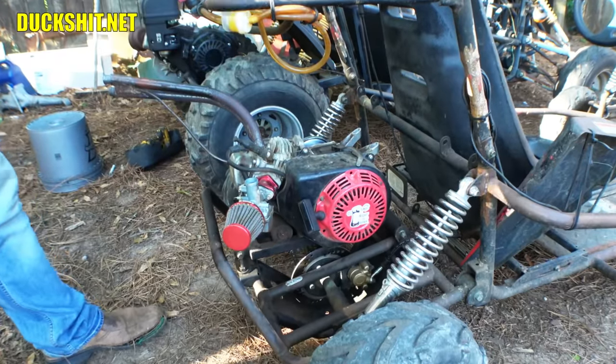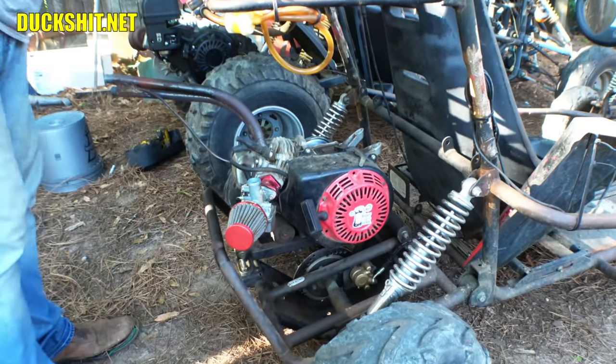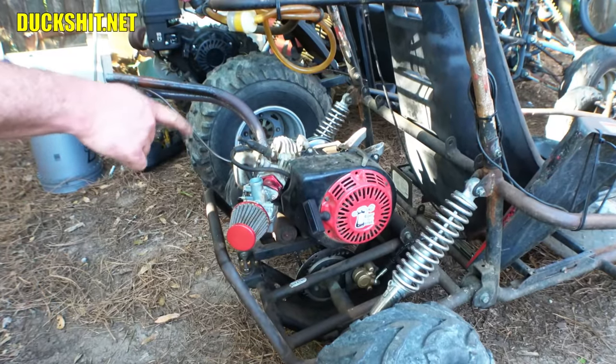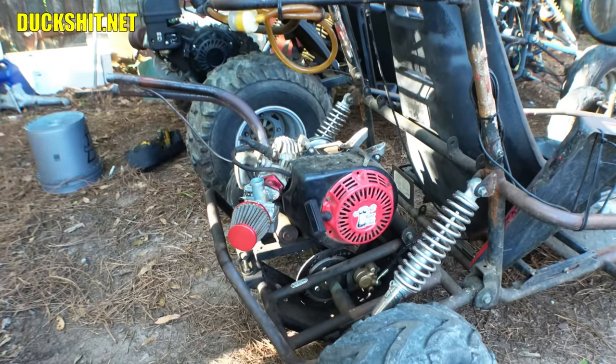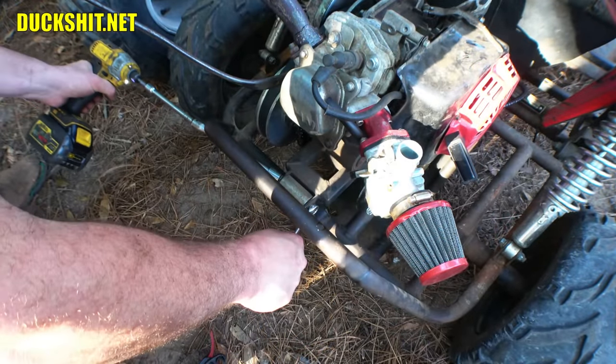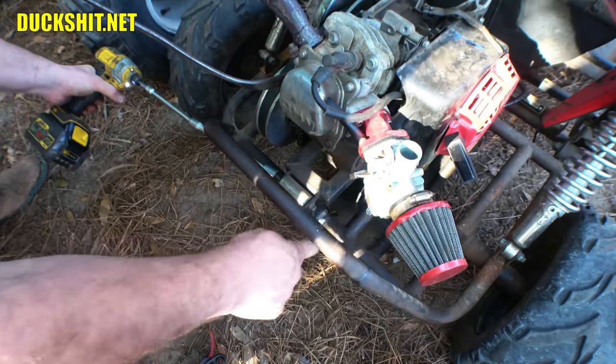Okay, we got one bolt in the back here, one bolt in the front, and then the whole engine will lift right on out, along with the plate that it mounts on. And while I'm wiggling around, we have to knock the chain off down below also. So, all right, I grabbed a whole bunch of extensions because I like them. There we go.